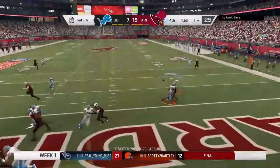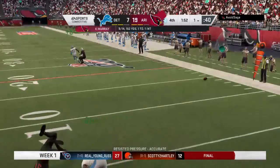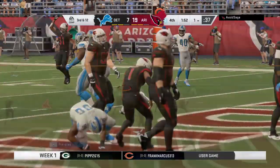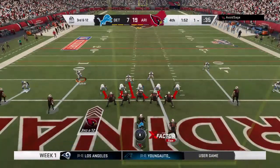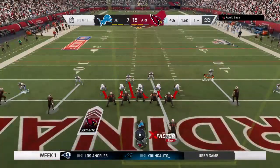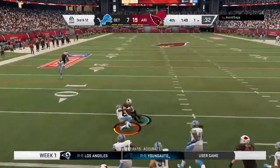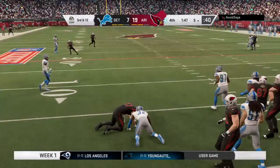Murray's going to look to throw this thing. And his throw's going to be incomplete. The intended receiver was David Johnson. And it's 3rd down. They'd like to avoid punting from their own end zone, so they could use something here on 3rd down. Murray now to throw. He's got it to Williams.